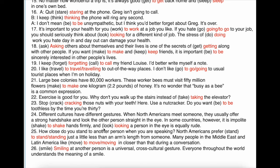And looking a person in the eye, this is another sentence. Looking a person in the eye is equally rude, kaba. Here we can use to look also, because this part has nothing to do with this one, or it is impolite with this one. This is a different sentence. That's why I'm using looking and bakma.